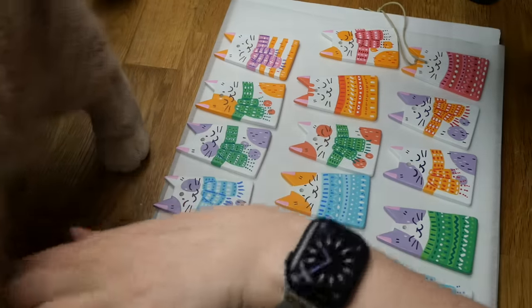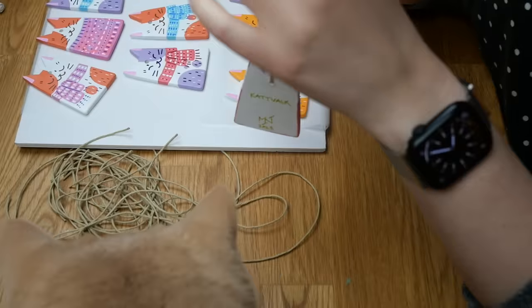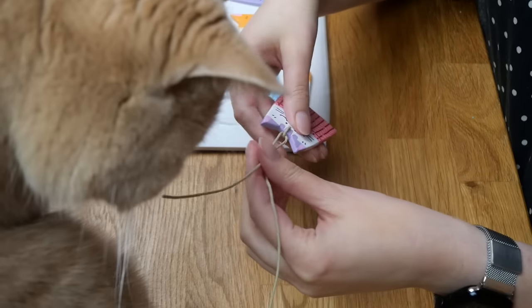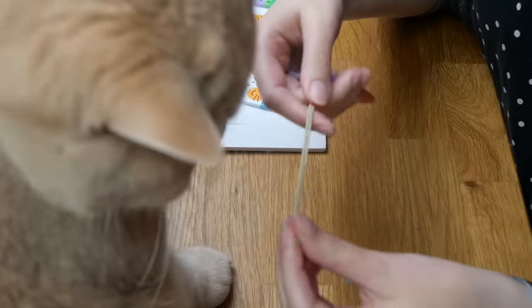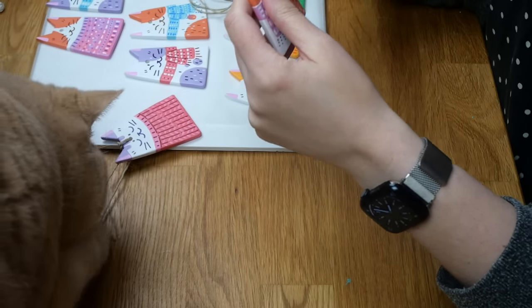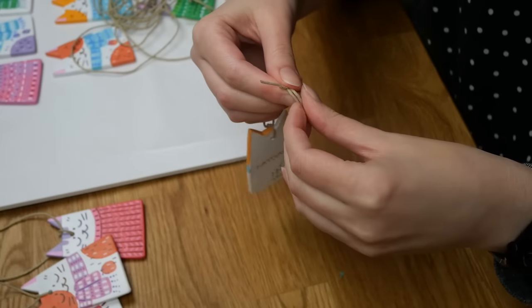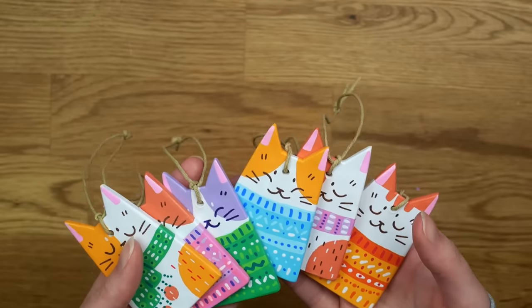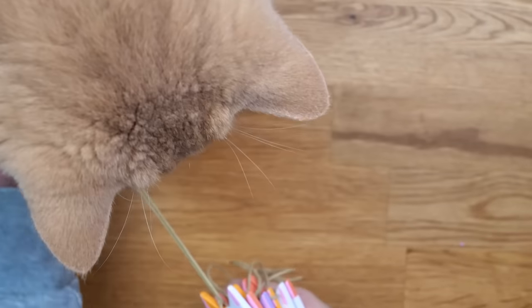Now there's too many kitties here. Bye! Coming for the strings. So you're just gonna sit in the middle of everything now. Here it comes again. These are not for you. No, no, no.